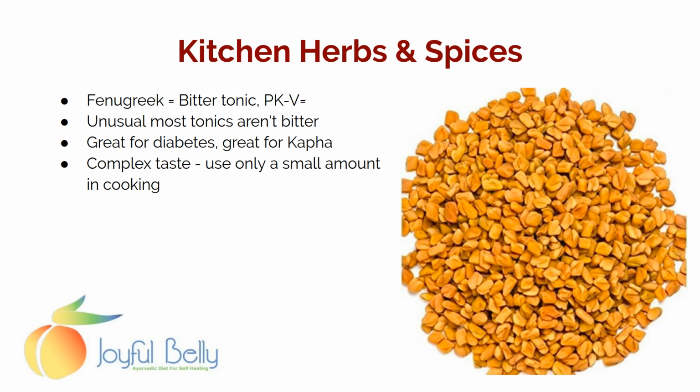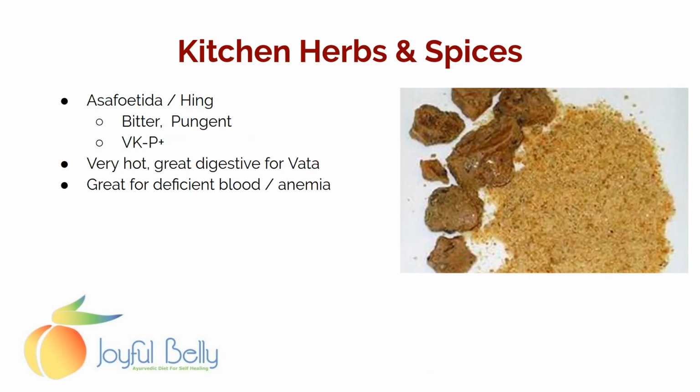It's very unusual because it's a bitter tonic. Most bitters aggravate vata, but here we have an actual food that is nourishing and bitter at the same time. So that's awesome. Fenugreek's great for diabetes, great for kapha. It's one of my favorite kapha pacifying spices, and I've got to remember to recommend that more to my kapha clients, because it is such a great spice.